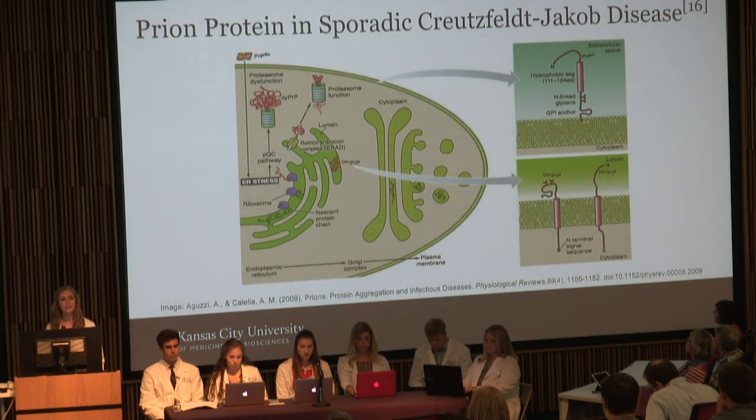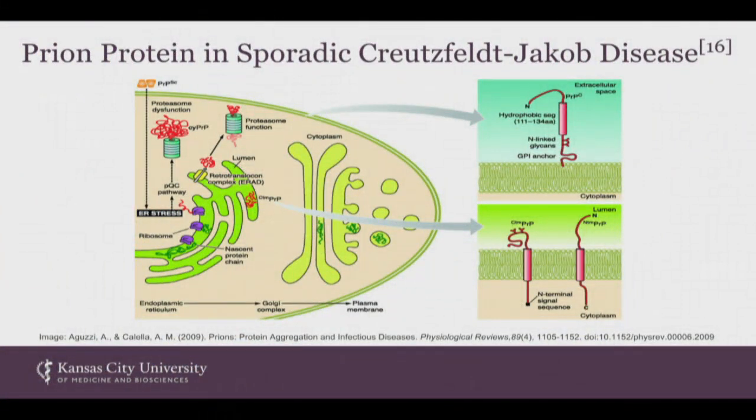As stated previously, CJD is a transmissible spongiform encephalopathy. This is relevant because the prion protein is implicated in this entire class of diseases. Although the prion protein is located at both the pre- and postsynaptic membrane, its function at the presynaptic cell membrane is more relevant to our case. Here, the prion protein is attached to the plasma membrane at the presynaptic cell by a GPI anchor. Its function is not entirely understood, but it's thought to have a role in neuroprotection, neuroplasticity, and neurotransmitter release.